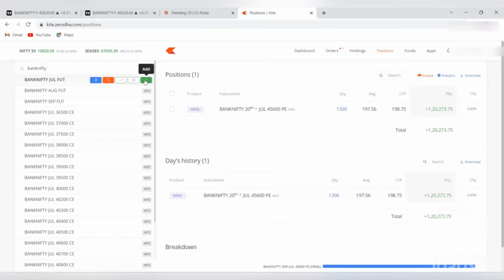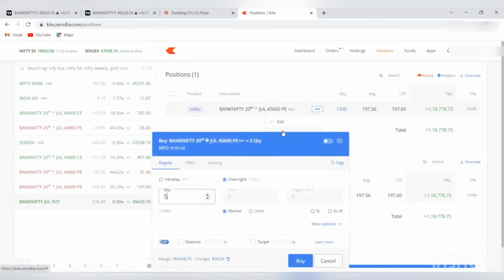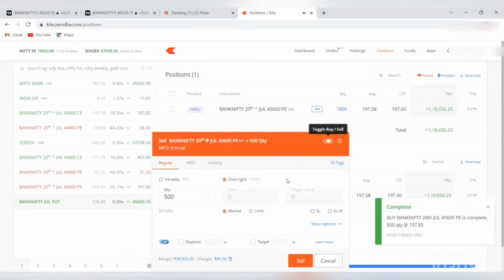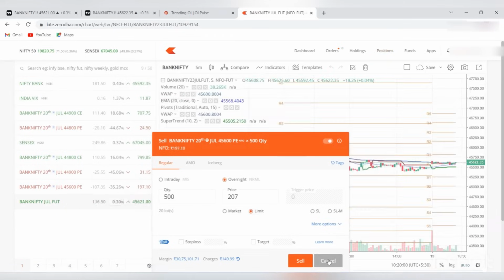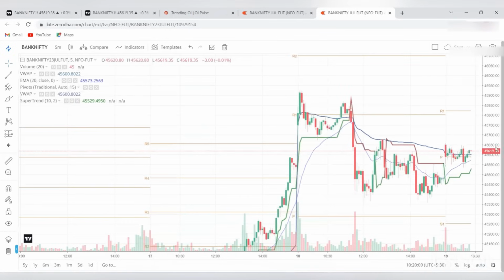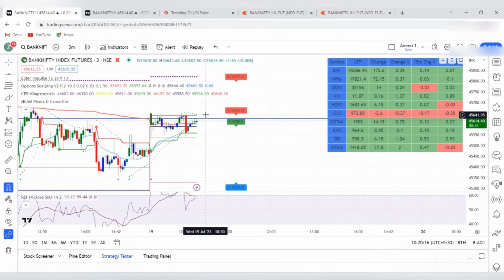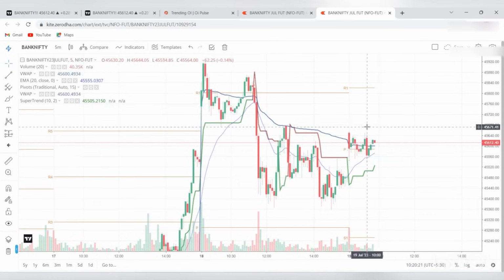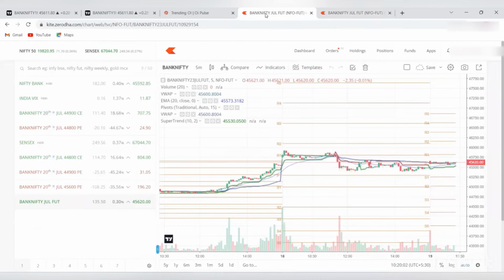So let's say Bank Nifty futures. I'm adding some more here at 197. I'm taking this futures chart, okay. So what you can do here is this is a futures chart. So what I'll do is I look for this level 45,640, okay. So just go here and mark there. Where is 45,640? Here, okay. If you don't have the paid version, you can do this. So I've marked my S3 or R3 here, okay. That's how you can do it.